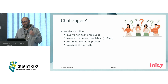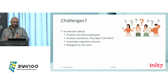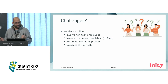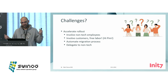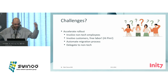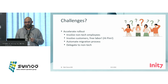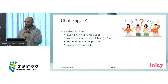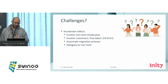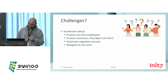Other challenges, we need to accelerate the rollout. So we started involving non-tech employees because replugging SFPs doesn't need a lot of training. It's like 3 minutes explaining to them and then we can get more resources from other teams. Even from the management, the last migrations this week were done by three people from the board. So, I was not involved. And he was not. That's true. We did Bern together.